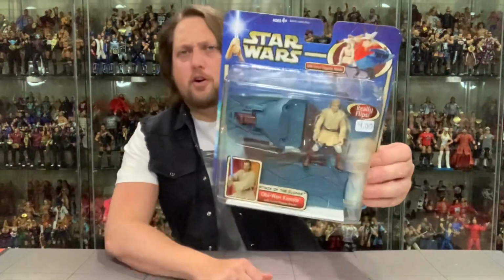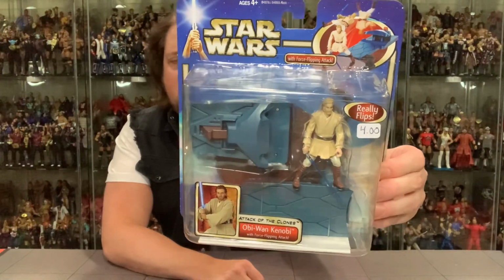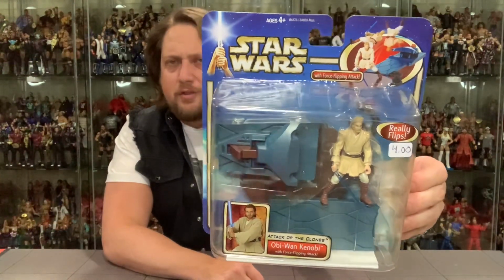Same toy show, $4. Obi-Wan Kenobi, another one of those kind of grandma vehicles. $4. I said, it's worth it. We'll see what's going on. We'll see if I like it. Maybe I will, maybe I won't.